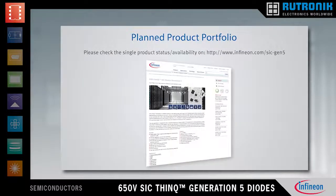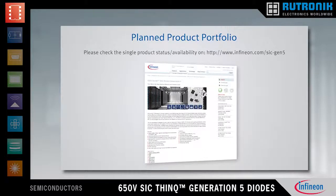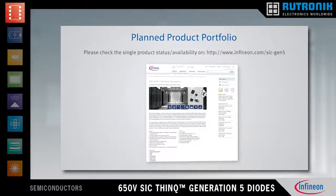Please check the single product status and availability on our dedicated website, where you will be able to find all brochures and related information helping you to design in the new 650 volt silicon carbide thinQ Generation 5 diodes.